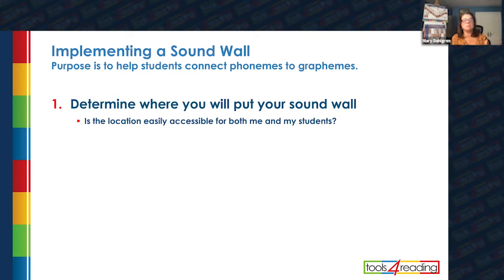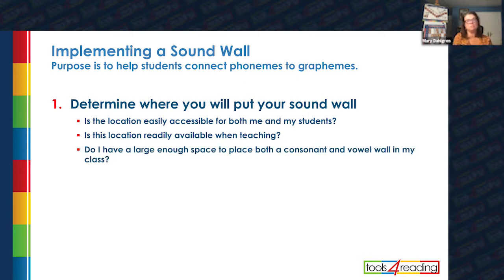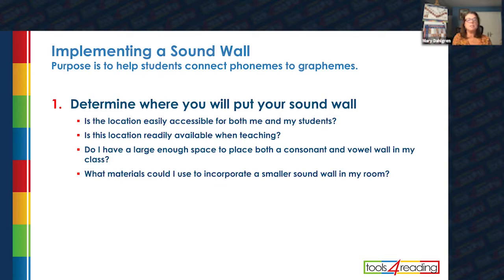Where are you going to put it? Is it a location that you can access and your students can access? If it's too high, they can't actually see what's happening. They can't compare things and look at their mouths. And we even encourage you to possibly place a mirror on the wall next to your sound wall so kids can look at their mouths. Is the location readily available when you're teaching, in a place where you can turn and point? Do I have a large enough space for both a consonant and a vowel wall in my class? What materials could I use to incorporate a smaller wall in my classroom if I needed to?